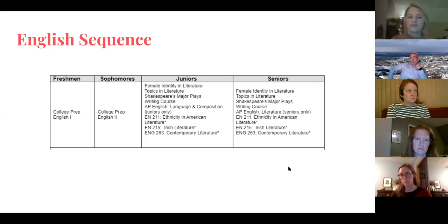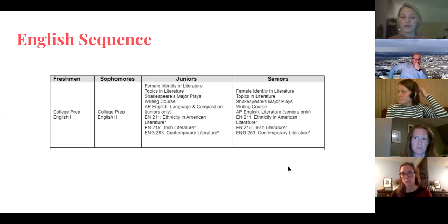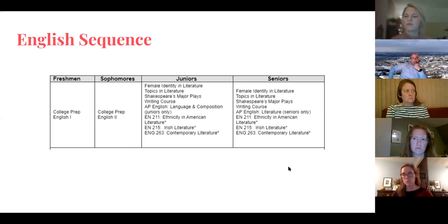The other thing you'll note is that we offer 2 different AP English options, but they're specific to grade levels. The AP selection that's available to your daughter for her junior year is AP Language and Composition. And then for her senior year is AP Literature. So if she's interested in AP Language and Composition, please have her sign up for that one for next year, because it will not be an option for her senior year, and she'll get recommended into the AP Literature course.